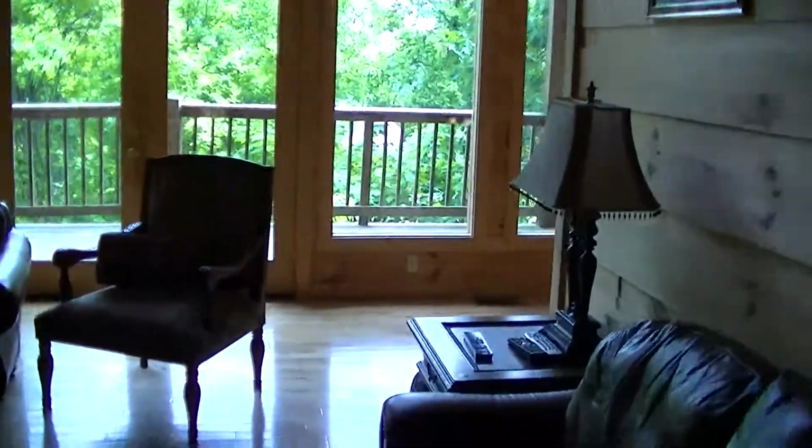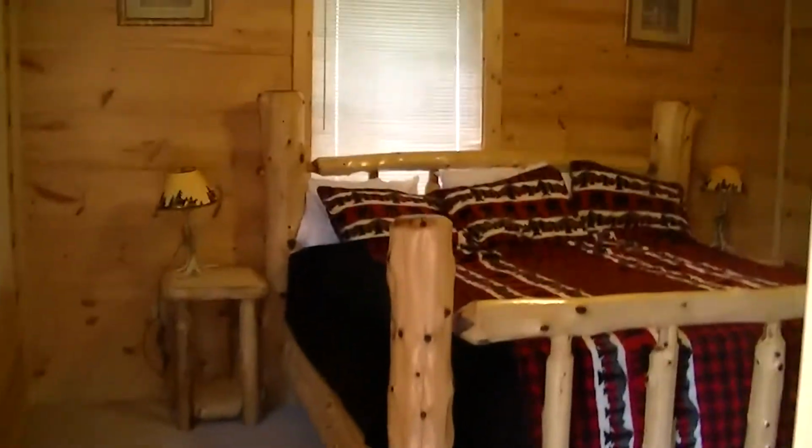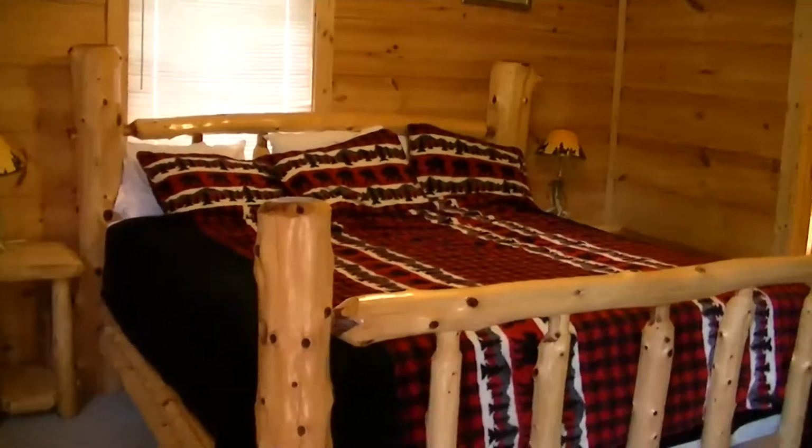And the bedroom on this level. So there's two bedrooms in the lower level, one on the main and two upstairs, and then there's the loft with a bunch of bunk beds, or not bunk beds, twin beds.